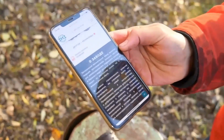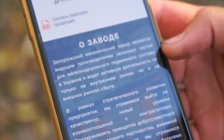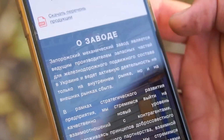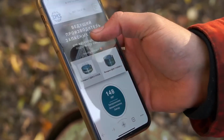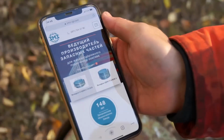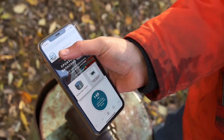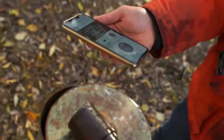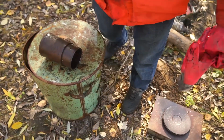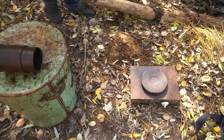Show me. Did you come up with it yourself? No, look, Zaporozhye Mechanical, they even have a website. Manufacturer for railway rolling stock. All sorts of wagons, I told you. They even have a website. Look, do you see what's drawn inside? There's a train drawn there, you see, on the logo, and here too, Zaporozhye Motor Plant. Well, what? Well, what? So all this is true? Absolutely right, old man. I didn't lie.